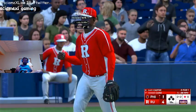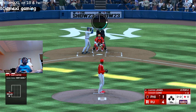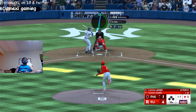Now, Chipper Jones. It's interesting, he plays kind of a power spot defensively, but runs pretty well. So when you're looking at that position, you're not expecting someone that has maybe above average speed, but he does. Here comes the 0-1. And ball one. And I think that skill set really upgrades the position, because when you have that kind of speed, it makes the whole team that much better.